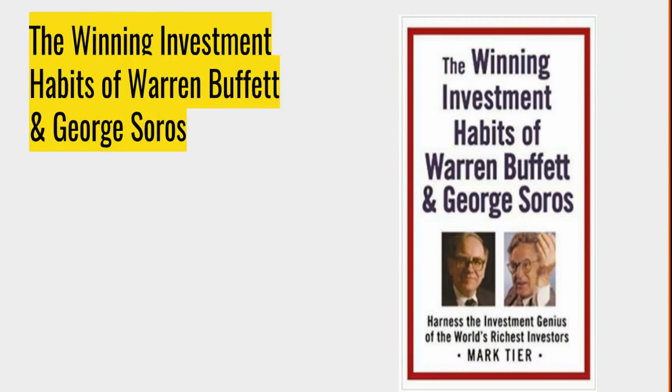Then in this list we have the winning strategies, investment habits rather, of Warren Buffett and George Soros. Now who doesn't know these people? These are big guns when you talk about the stock market of the world. These are probably the Sachin Tendulkars of the world of investing. This book has been authored by Mr. Mark Deer. It's a classic written in the year 2006 and talks about the mental habits of greats such as Warren Buffett himself or George Soros.